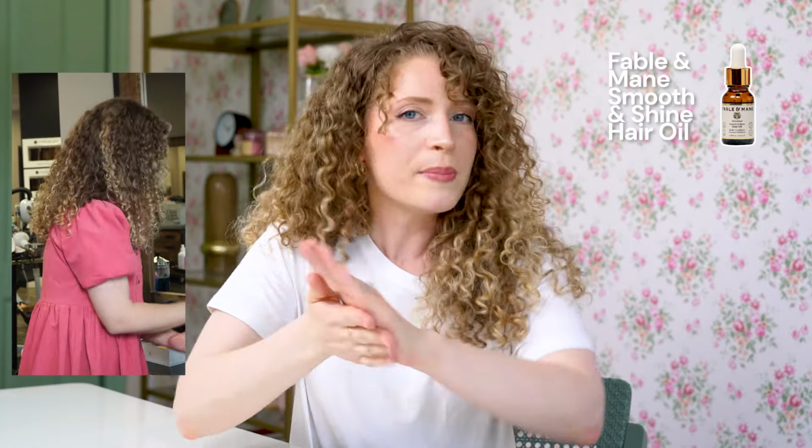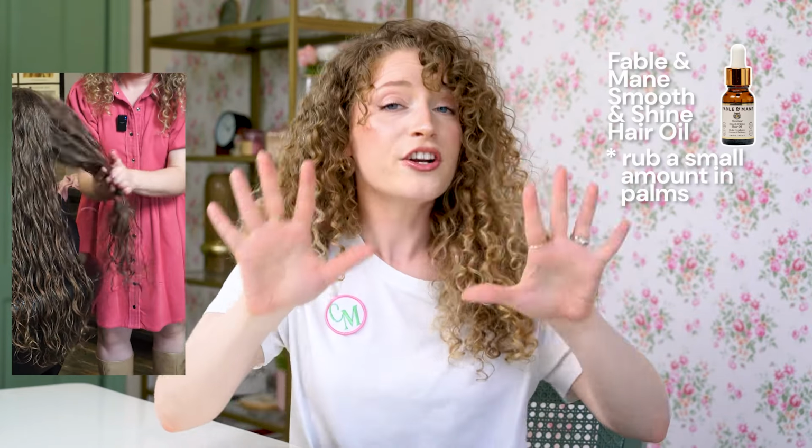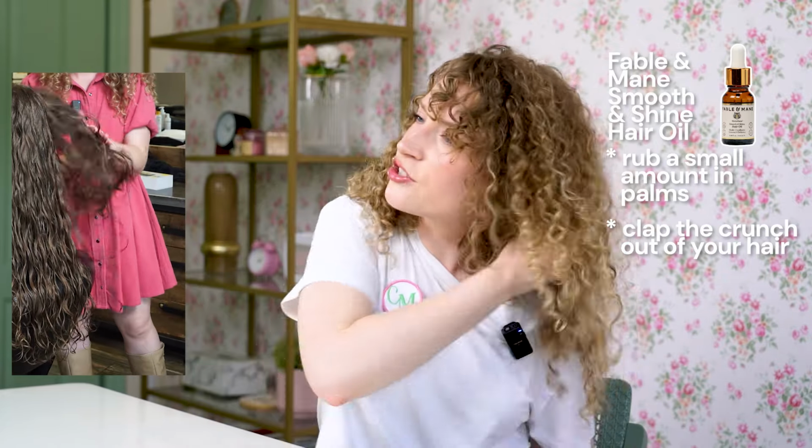When your hair is 100% dry, then you're going to get a little dab of the Fable & Mane Saha Scalp Smooth and Shine Hair Oil. Rub it together in your palms. Now, if you have super oily hair, you can skip this step. Whether or not you have the oil on your hands, you can then lightly clap out any crunchiness left behind from the mousse, and you can scrunch and give it a fluff. The oil will help add shine to your waves, and the motion of clapping and scrunching will take away the crunchiness. Okay, so that's what I would recommend for wavy hair.